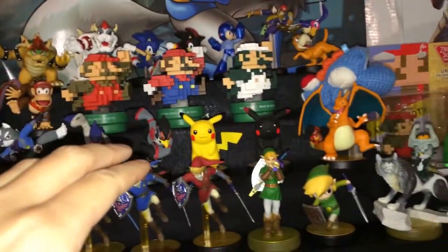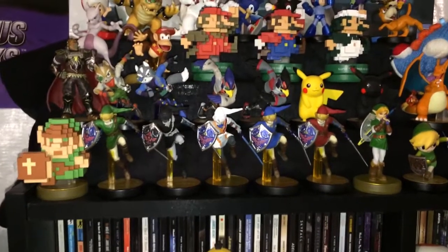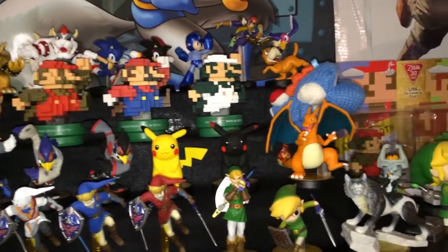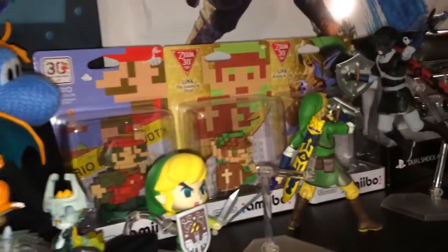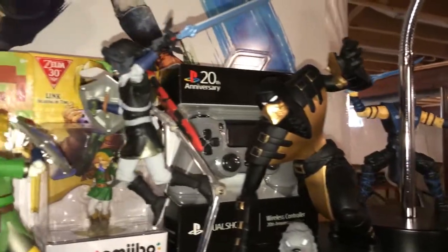I made this little stepladder thing. I saw someone do it on YouTube, but they used Legos to make it, and then they put a tarp over it. Well, I made mine out of cardboard and vinyl, and then I put a tarp over it, and I love the damn thing. And then there's my sealed 30th anniversary ones, just because I felt like getting a copy sealed. My 20th anniversary controller and all these awesome figures.